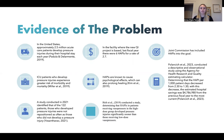A 2021 study determined that of the 122 ICU patients included in the study, those who developed pressure injuries were not repositioned as often as those who did not. In the facility where the new quality improvement project is based, where my mentor Wendy, an ICU manager, works, their fiscal year runs from September to October, and the last one, they had 6 hospital-acquired pressure injuries for a rate of 2.7. Hospital-acquired pressure injuries are known to cause psychological effects, which can also prolong healing.